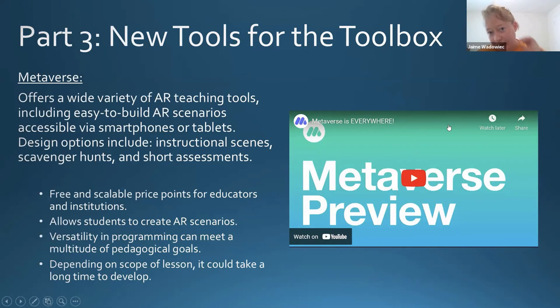Metaverse. I don't know if anybody's had any experience with Metaverse. Metaverse is super versatile, and it can do a lot of cool things. What's nice about Metaverse is that it is free and it offers scalable price points for educators and or school districts and institutions. It's an authoring tool as well. So it allows teachers to build AR scenarios that fit the needs of their classrooms. So that's something that with Augment, for example, you have to source out to a design team. And of course, that's more expensive. But Metaverse is very accessible.